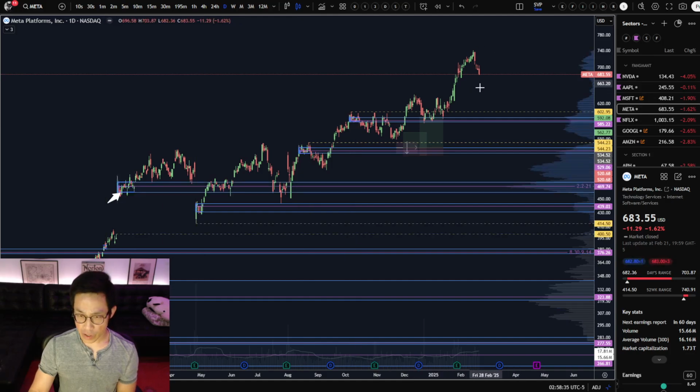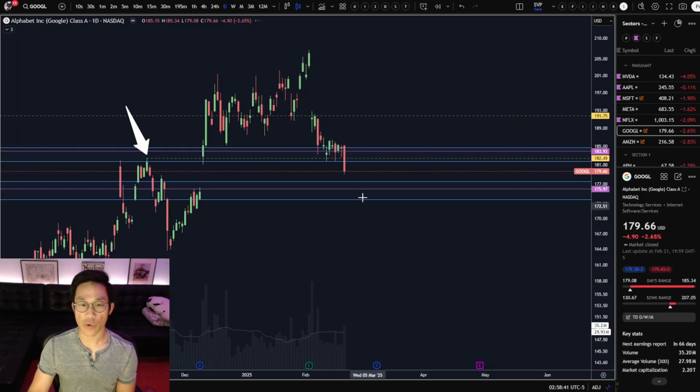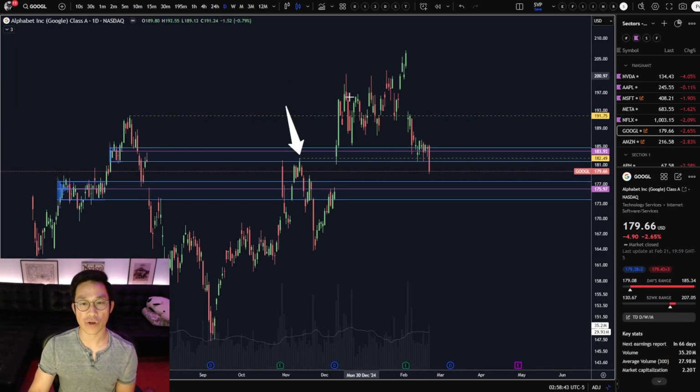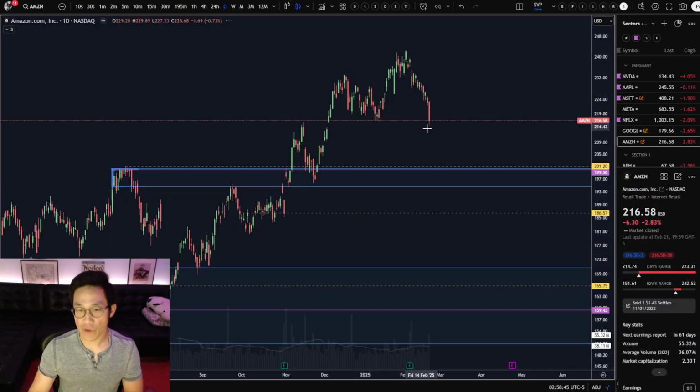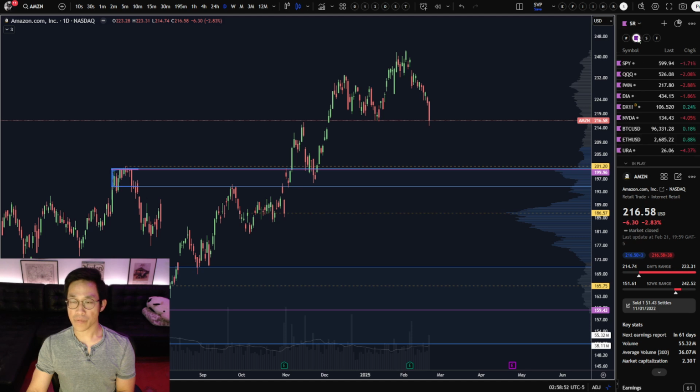Meta finally started its sell-off. This actually looks fine still, as long as you're holding over this. This chart looks okay. Netflix also still looks more or less okay. Google now has a pretty major daily overhead supply, so a bit of a red flag. And Amazon is again starting to come off its high. So I would not be surprised if we are looking at some more major selling, especially if NVDA earnings is bearish next week.